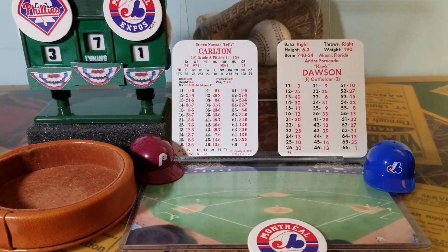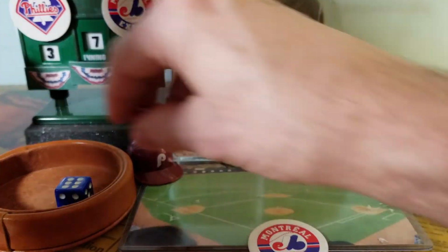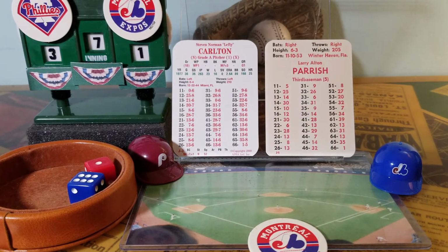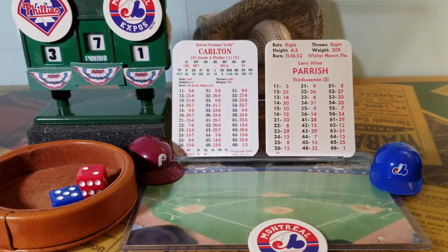Philadelphia 3, Montreal 1. Here's Andre Dawson leading off the last of the 7th. Pop up behind the catcher. Tim McCarver throws away the mask, runs back to the screen, and makes the catch. 1 away. Here is Larry Parrish. 61 is a 39. Strike 1. 52 is a 27. That's an X. Swing and a miss. Strike 3. 2 outs.